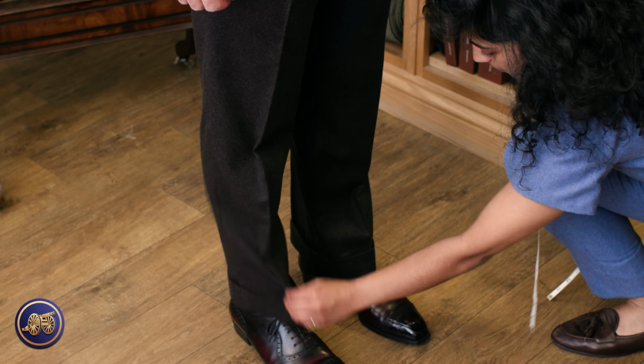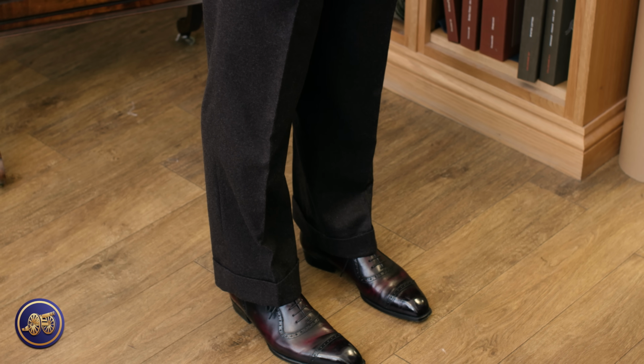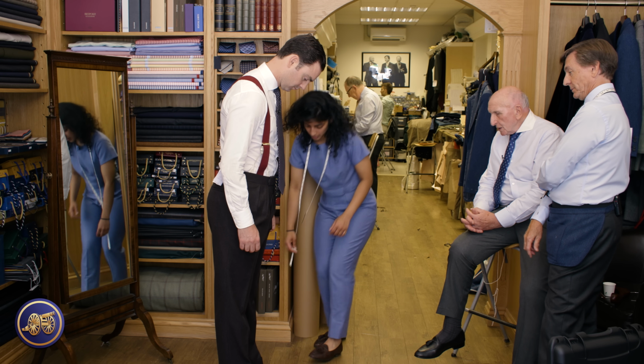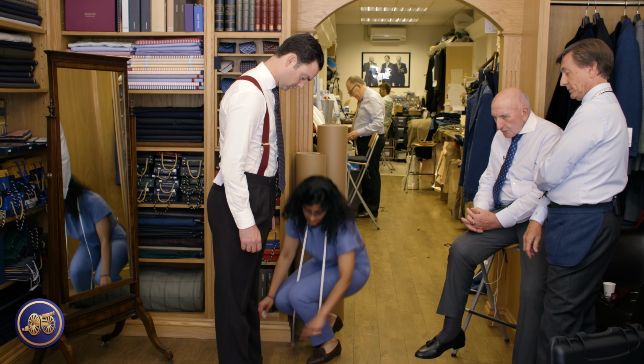What do you think? Short by the lace holes, aren't they? Go by the lace holes, Sam, but it always helps. See, the left one looks good, doesn't it? The left one's spot on, and you're covering three. You're nearly four on the other. No, that's fine. That one's fine. Yeah, that one is, I just lengthened that a little bit.